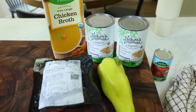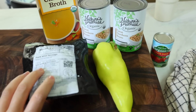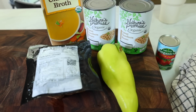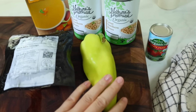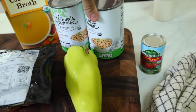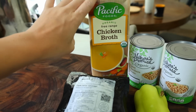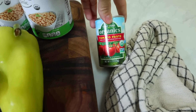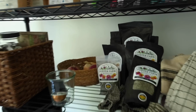So today I'm going to be making two different meals at the same time. The first one I'm going to be making is a soup, and I'm going to be using this pork sausage that I picked up along with a pepper. You can use just bell peppers or sweet peppers, whatever peppers you have on hand, fine. And then I've got two cans of Great Northern beans, and I'm going to be using that along with a little bit of chicken stock. I didn't have any homemade stock, so I just picked up an organic one. And then we're also going to be using some tomato paste, and this is going to make it really rich and delicious, kind of almost like a minestrone soup.